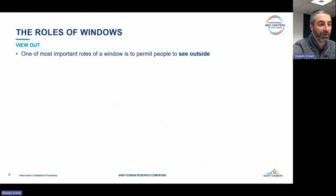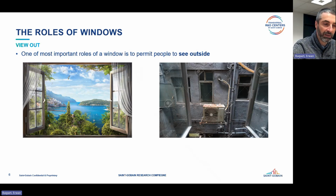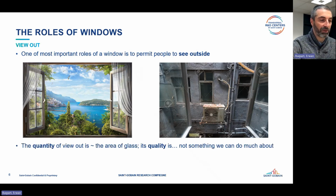But basically, people agree that among the most important roles of a window, you have the view out. So a window is used to see outside. Of course, the quality of the view is not something that is really easy to address for glass makers, but at least we know how to increase the quantity of view, which is basically the area of the glazed surface.